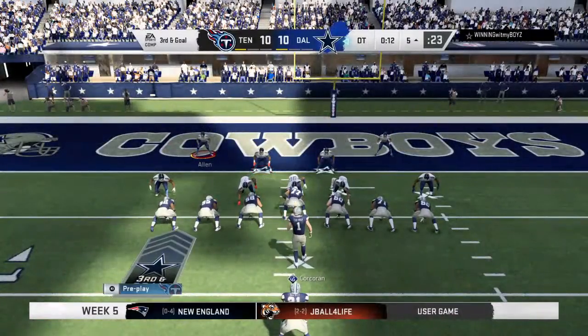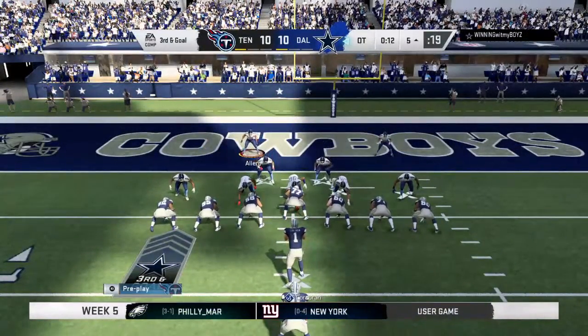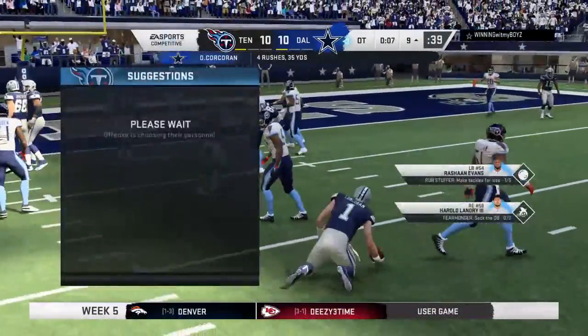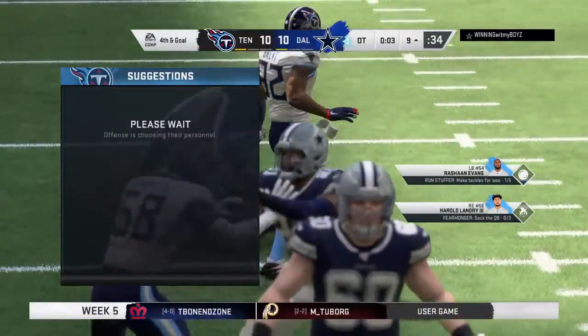They'll come out in the pistol. Biggest play now in this opening drive of overtime. This is 3rd and goal. And they'll be driven back here, losing yardage to the 9. That winds up being a 4-yard loss and leads to 4th down.